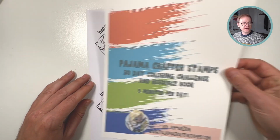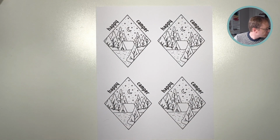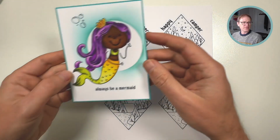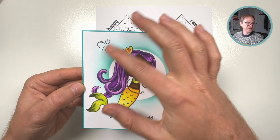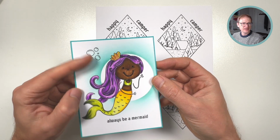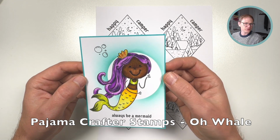And the one I'm going to be coloring today is this happy camper. Now, before I start, I did make a card from the Little Mermaid. If you recall what the mermaid looked like, I've made 4 videos trying to color this thing in 5 minutes. So I made this little card today, or finished it today, and I think it turned out pretty nice. I just added a little circle there with some ink to spread it out. And this bubble is actually from one of the new stamp sets from Pajama Crafter Studios, and I believe it's the whale one. Whale tail or something along those lines.